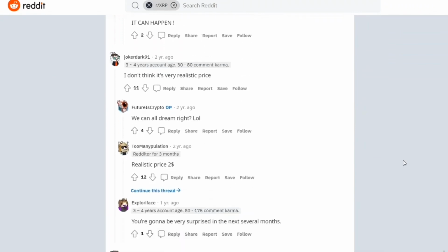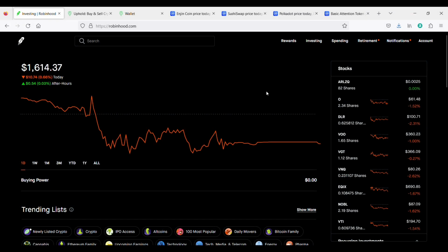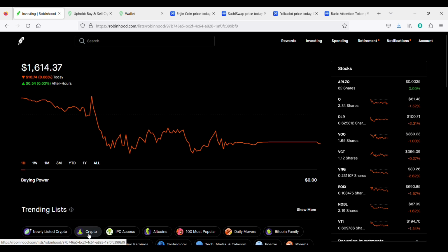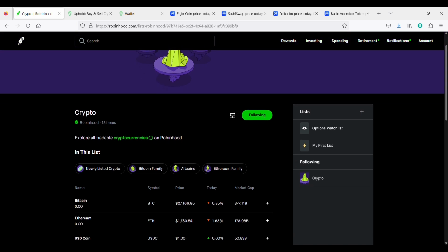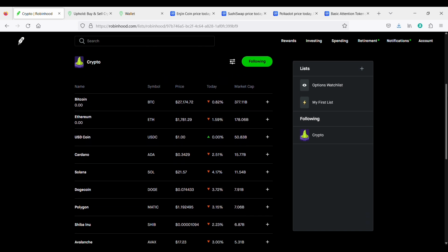Sadly, the answer to this is pretty simple, and it's because Robinhood is not the greatest place for buying crypto. It's almost laughable how few coins they have available for trading, when so many other exchanges offer well over 100 plus. They've also made no announcements to support the XRP army by listing the coin anytime soon, which is a bit sad. Honestly, most Robinhood users are better off sticking to the stock trading portion.